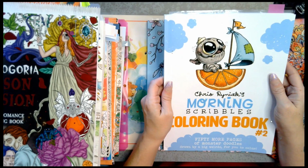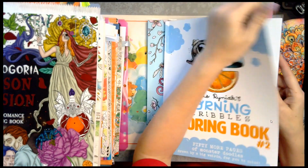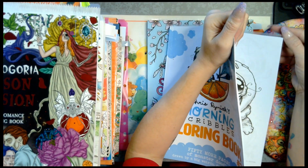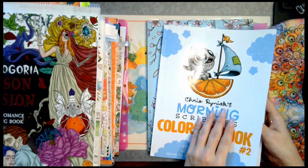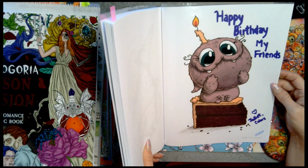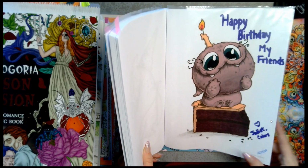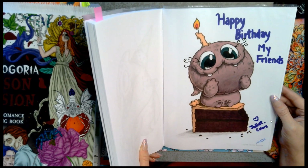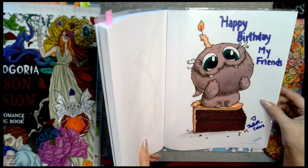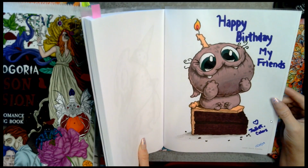For now anyways. In Chris Rainiak's Morning Scribbles, I did this page for my friends' birthdays. And I sent it to them for their birthdays. I thought that was cute. So that's that. I used alcohol marker and some glaze pen, and that's it. Oh, this was a Sharpie, the letters. But the rest was alcohol marker.